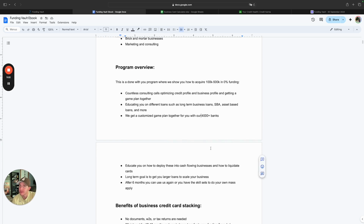You can even buy a business. And we also show you how to liquidate the credit cards. So what that means is return the credit into cash so you can buy real estate or buy assets essentially. Now the long-term game plan of this is we want to make sure we're building up your business credit profile. So if you want bigger loans like the SBA loans that can get you $1 million, $25 million, we're building up your business credit in the meantime so you can get bigger loans later on.